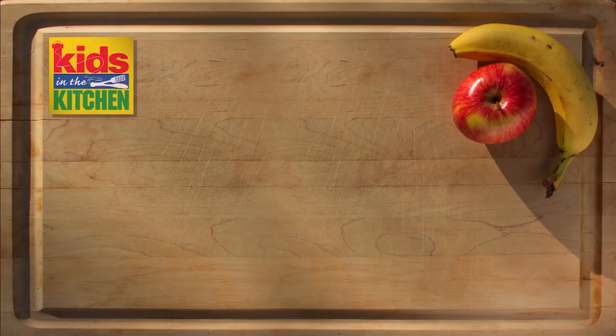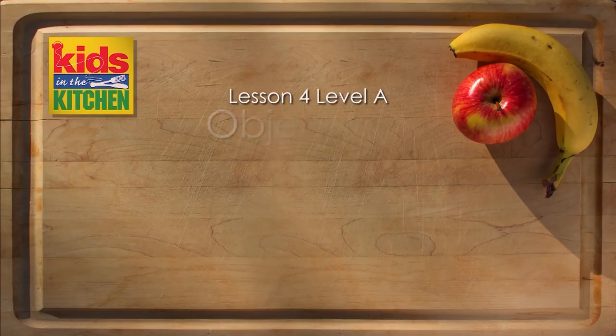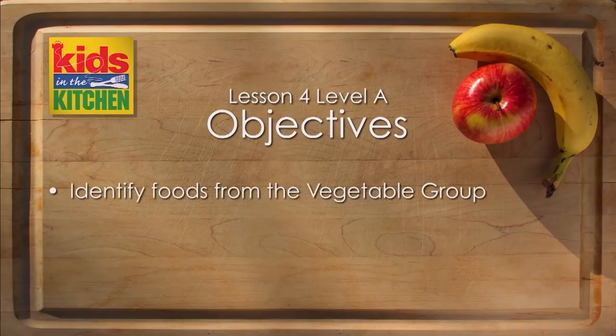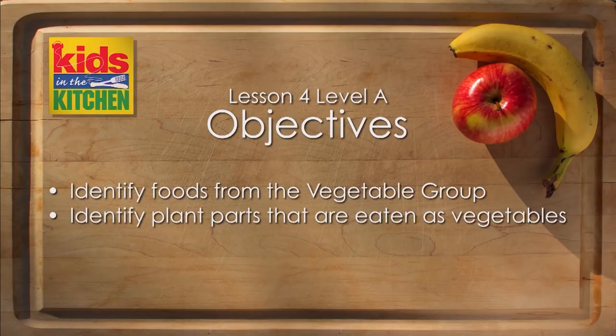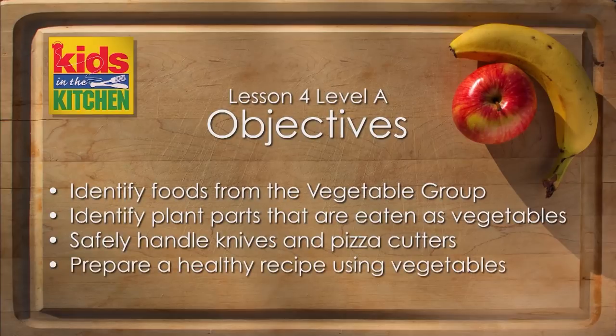Welcome back. The objectives for Lesson 4A, I'll Eat These Veggies, are for students to be able to identify foods from the vegetable group, identify different parts of plants that are eaten as vegetables, learn the proper way to safely handle knives and pizza cutters, and prepare a healthy recipe using vegetables.